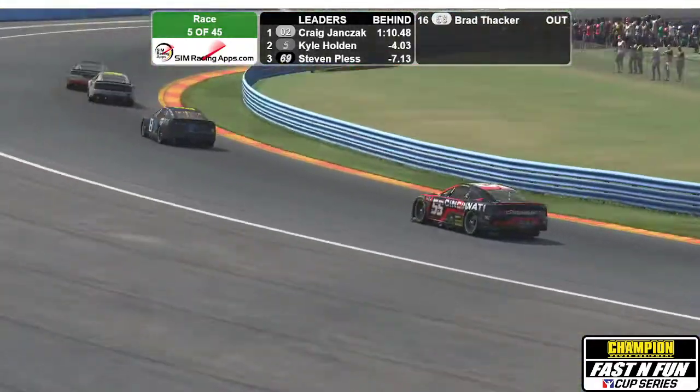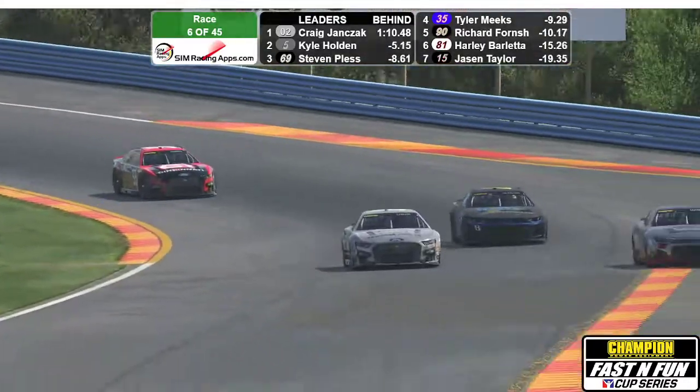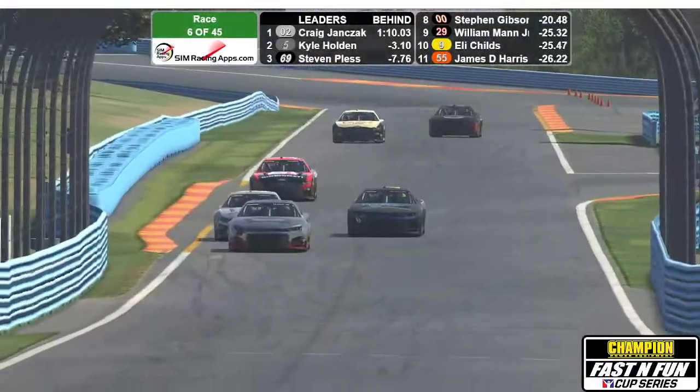Definitely seeing as well here, he has that lemon decal on there. No, does he now? He's talking about his old friend Stephen Pless there. We'll have to find that later if we can, as we take a look at a battle here up front.